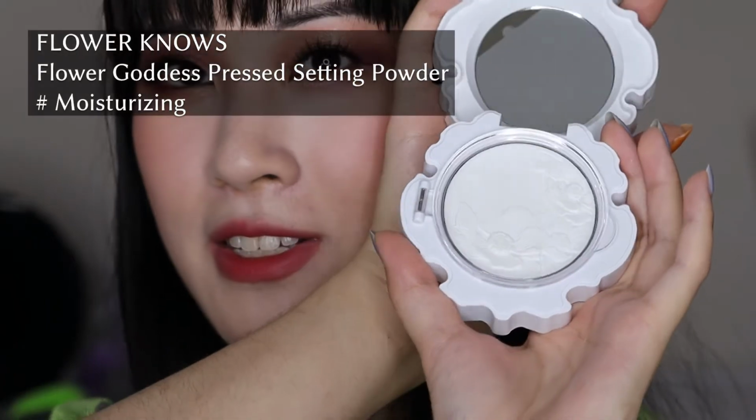The next one that I'm going to talk about, I literally cannot talk enough about how good this is, and everybody should go out and buy it right now, because they make two versions, one for dry skin and one for oily skin. So everybody can get a powder, and there's no reason to not buy this aside from the cost, of course. But if you have spare change and you're looking for a pressed setting powder that is perfect, then look no further. I got you. It's the Flower Nose Flower Goddess setting powder.